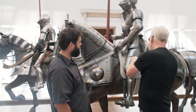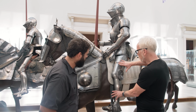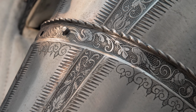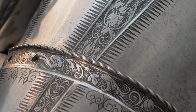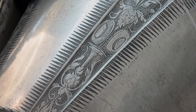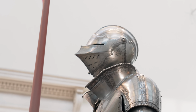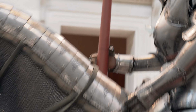I'm noticing here a sliding attachment here. It looks like the whole leg could come off. Yeah, so this is part of a large garniture. We would have exchange pieces for use in the field and in the tournament. One of the other helmets and an extra visor, so 2 visors and a helmet survives in the Wallace collection. And that one's great because the neck is decorated with the collar of a hunting dog. So as if the wearer is being restrained, it's like very cool.